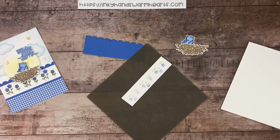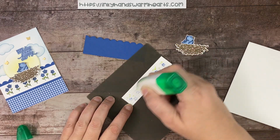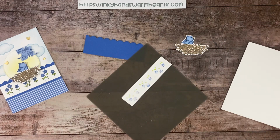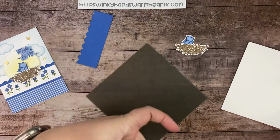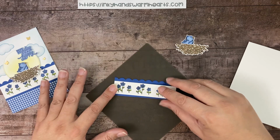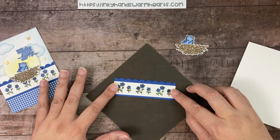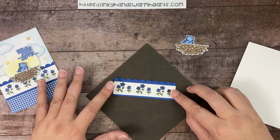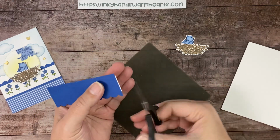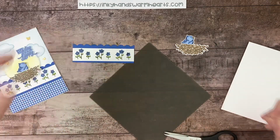All right, let's go ahead and put some glue on the back of our little Stampin' Blended colored flowers. All right, and so I want about 1/8 of an inch or so at the bottom. And when you are gluing this down, if you have a little piece sticking out, it's okay, because we just trim it off from the back. I'd rather have a piece sticking out than have it be too short. All right, so there is that trim.